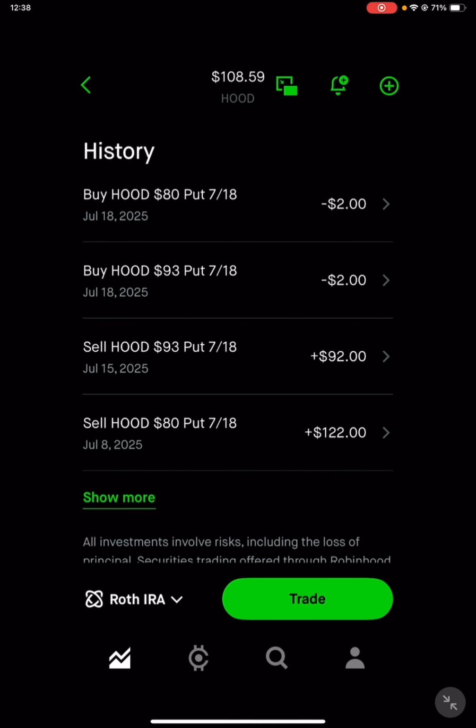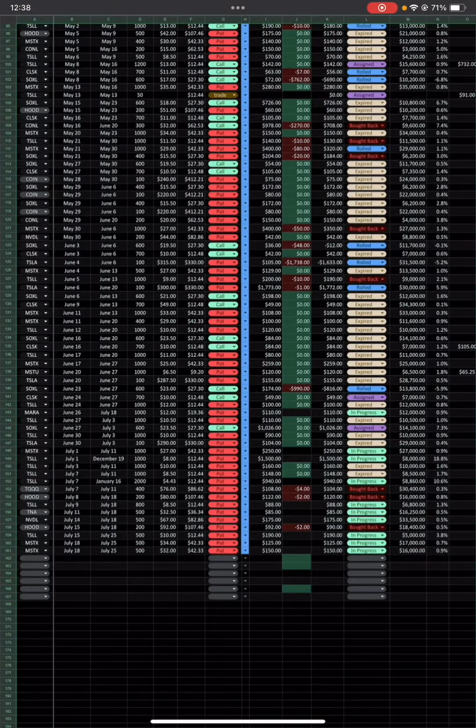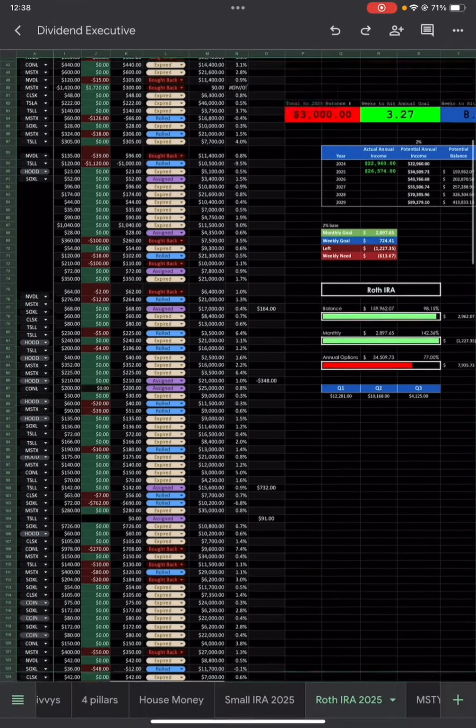We sold the 93 puts for 92. We closed both of those out for $2 each, so a penny per contract. And we booked all the premium there. So we booked 120 on the 80s, and we booked 90 on the 93s, and we just sold those on the 15th. So that was just a couple day play. So those are the HOOD plays, and then everything else we are running to expiration.